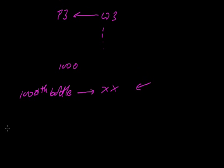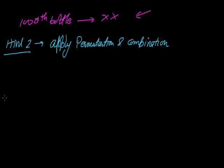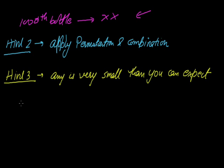The other hint that I would like to give you is applying PNC, that is permutation and combination. And the next hint that I would like to give you is that the answer that is going to come will be very small compared to your expectation. Now when you have seen the hints, try doing this question on your own, and if you have tried, then look for the solution. Here we go for the solution.